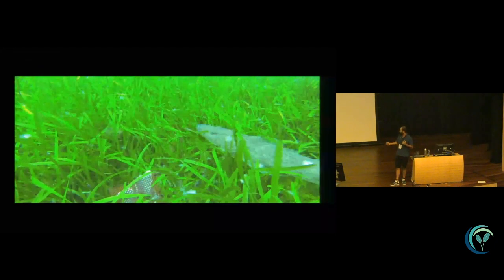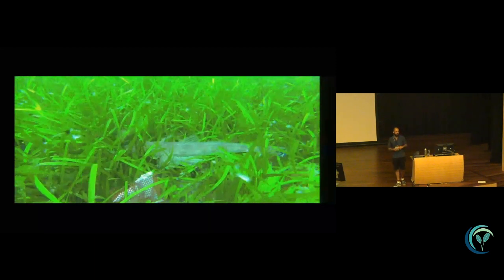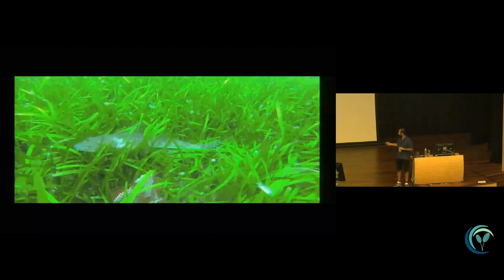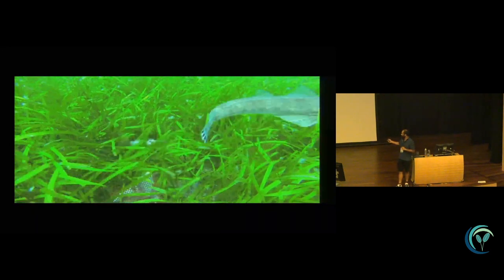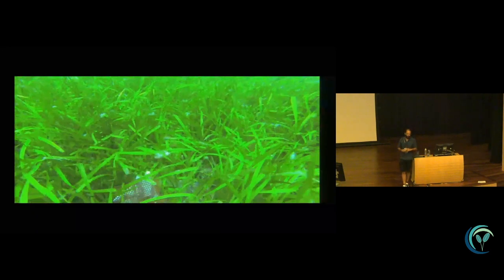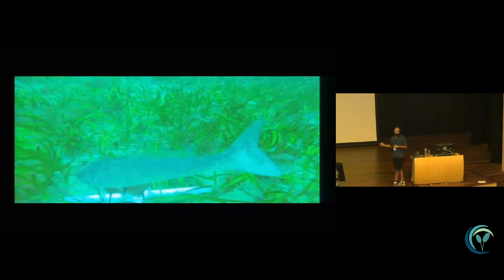So we saw commercial species as well. This is a flathead. So we saw a few of these. And what's really interesting with this one is just how clear and just how nice the seagrass is. It was just beautiful. Another commercially important species, the King George whiting.